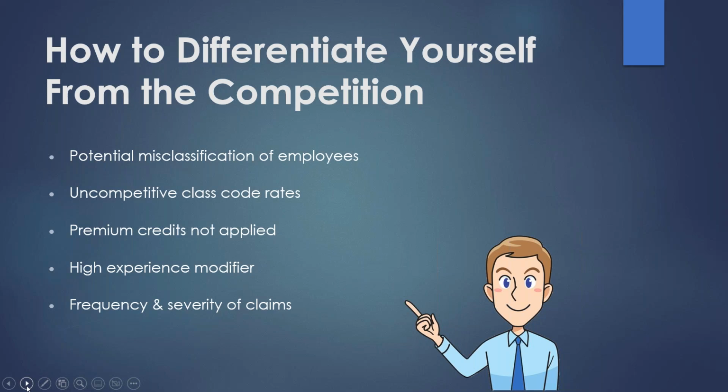Potential misclassification of employees can lead to problems at the time of the audit. If an employee is classified incorrectly and in a lower rated class, the insured will end up owing premium to the carrier at the time of the audit. But on the other end, employees may be classified in a code that is rated higher when they can be moved to a lower rated one, inevitably saving the insured premium.